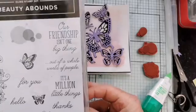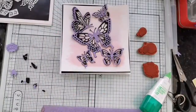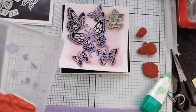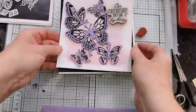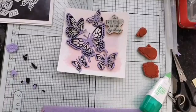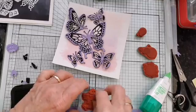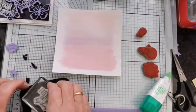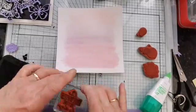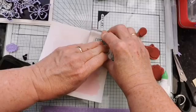What shall we have as our greeting on there? I think we'll go with our friendship one on the outside, and then we can add a million little things on the inside. I'm going to come back to this for a moment, put those to one side, and I'm going to bring in my stay-on, because we have watercoloured in that background. So let's ink this stamp up. Make sure it's got a good covering on it. Come up into this top corner and stamp that.